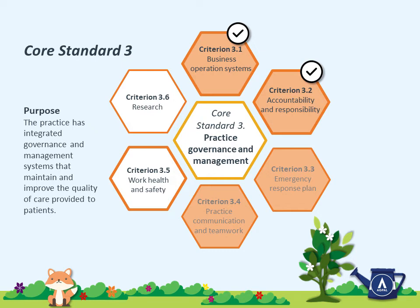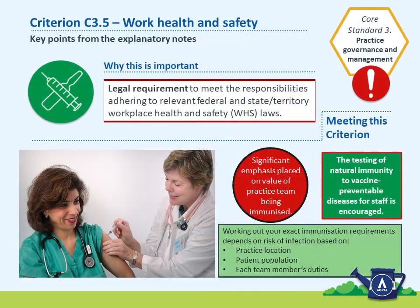Well, there we are. We've done 3.2, accountability and responsibility. We're going to skip across to 3.5. We're going to leave 3.3 and 3.4. We'll give that a miss. And now we're going to work across to work health and safety, 3.5. Why is work health and safety in the standards so important? Because we're now talking about legal requirements. We have a legal obligation to meet the respective adherence to federal and/or state workplace health and safety laws. We do know that there are now national laws, but Queensland is slightly different, and you need to look at what this means for you.